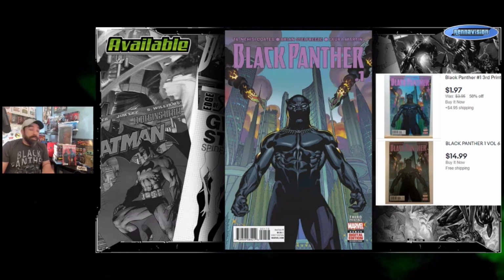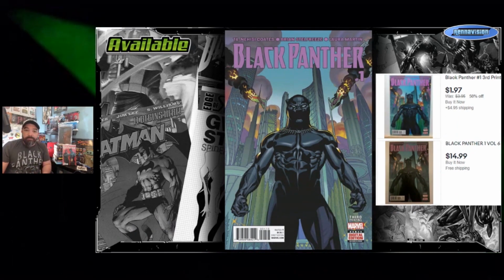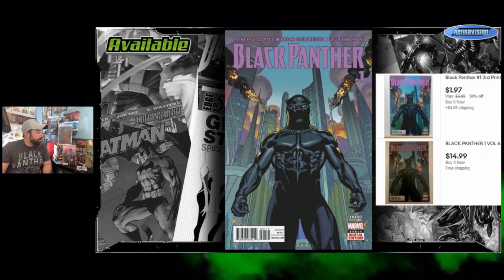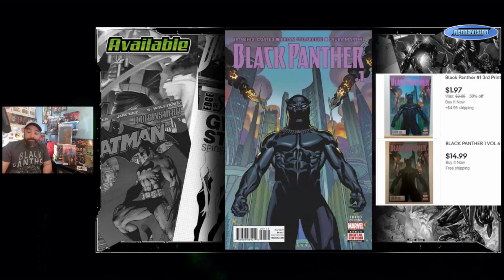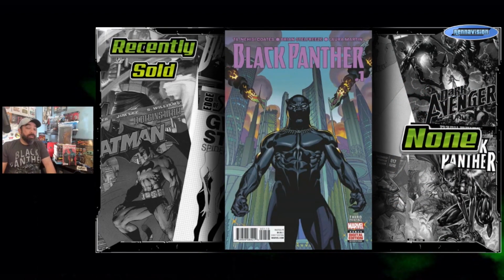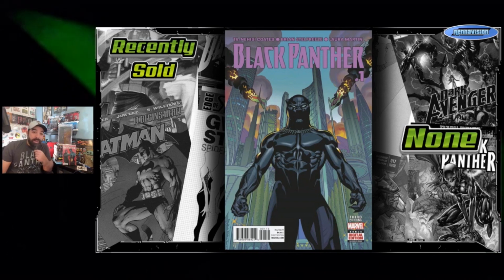Now, what's available for this third printing out in the market right now? This can be had for as cheap as $2 or up to $15. So it's very similar in range. It's basically cover or less, and you might pay a little bit extra if you have a hard time finding one. And what's it selling for? Well, none have actually sold in the last couple of months. So no third print copies have actually moved for this particular issue.